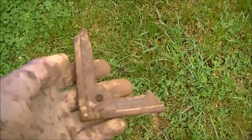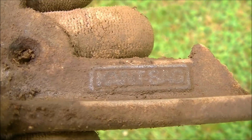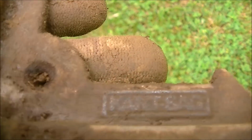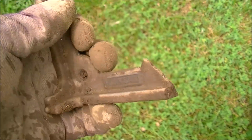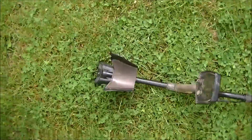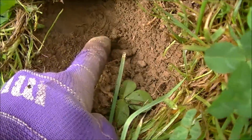All right, so this was a shallow high tone I dug out a minute ago. I don't know what it is. I don't think it's old, but it looks like it says "Can't Sag" on there. K-A-N-T, dot, S-A-G. I guess that's when your pants are on too tight. You can't sag.